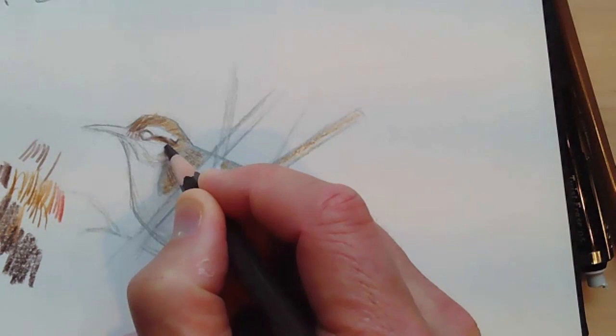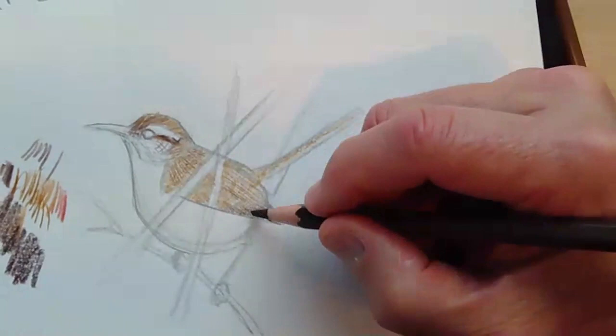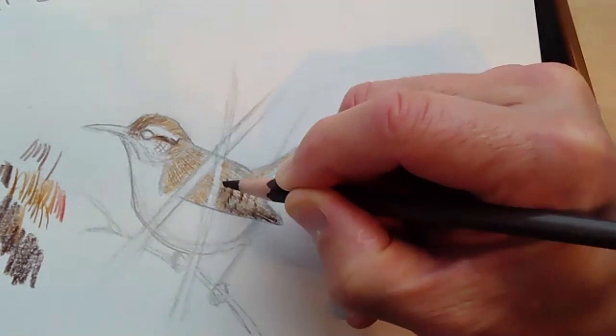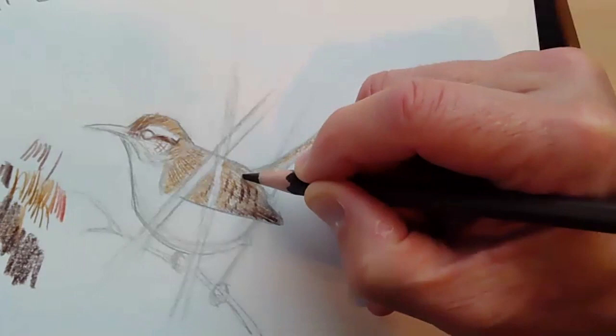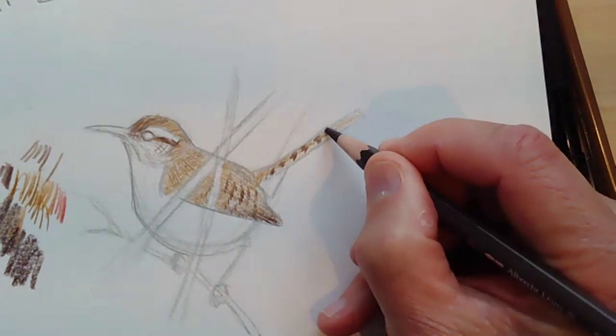Allow me to draw sort of fine little details. Warblers have, wrens have little bars across their wings. So notice I'm kind of watercolor style going from dark to light, from light to dark. So if my pencil starts to get too dull, I spin it slightly in my fingers.